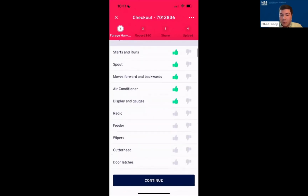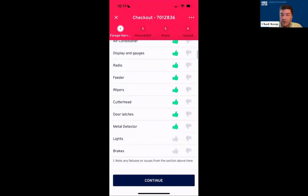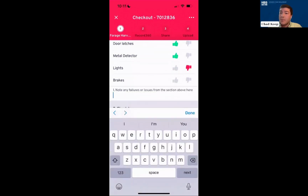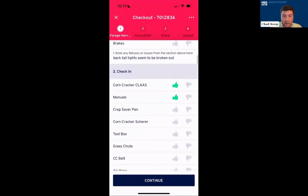So you'll notice as I go through this, if I notice any failure, all I have to do is hit a thumbs down on this checklist. And I can also have text boxes to notate what exactly happened with that failure. You can type or talk these notes into this section. Back taillights seem to be broken out. So we'll notate that particular failure. Then you continue on with your checklist here.